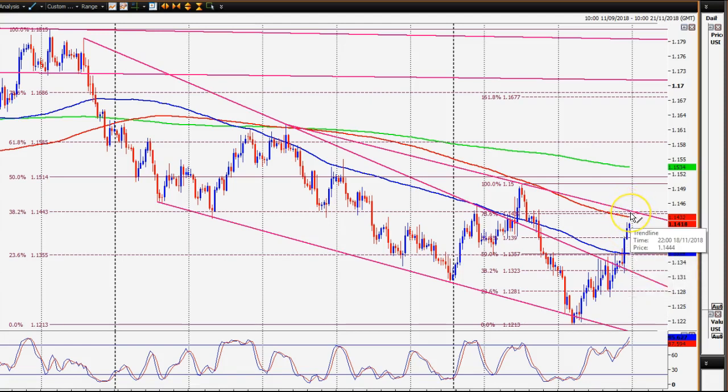And then I've got this selling opportunity at 1.1435, 1.1445, which I put on my report on Friday. So yeah, ties in with what I've said. Let's see what happens.